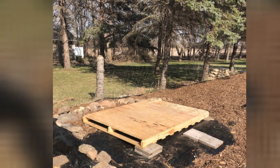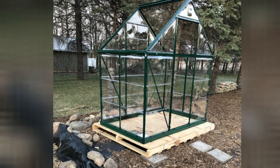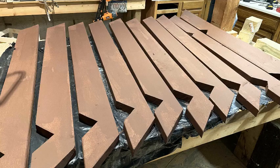Our next step was to build a greenhouse. So we ordered this greenhouse from Amazon. It was built in Israel. We built it on a pallet that we already had. It didn't take us long to build it. And when it was done, it looked really nice. And it lasted about a month, and the first summer storm absolutely destroyed it. We were able to salvage the clear pieces of plastic.